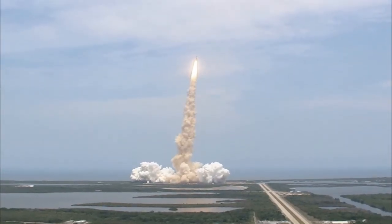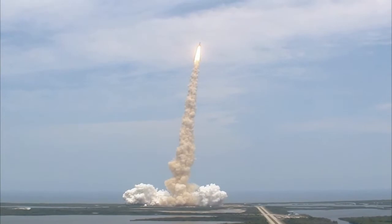Scooter, no action. Houston now controlling, Atlantis on its way.